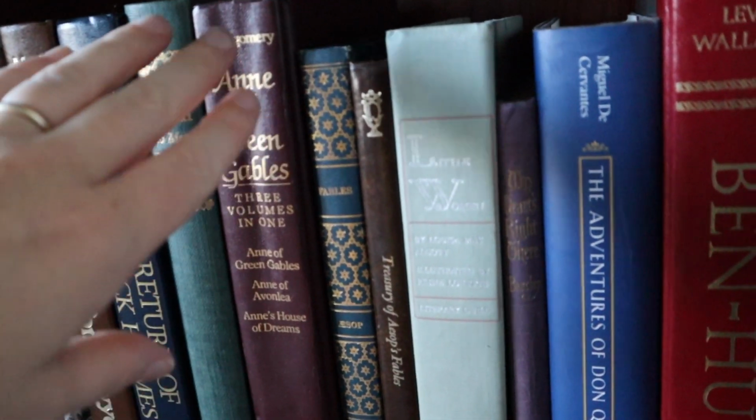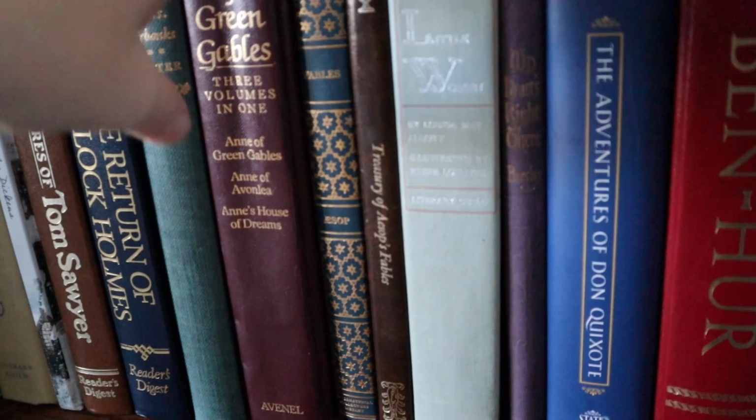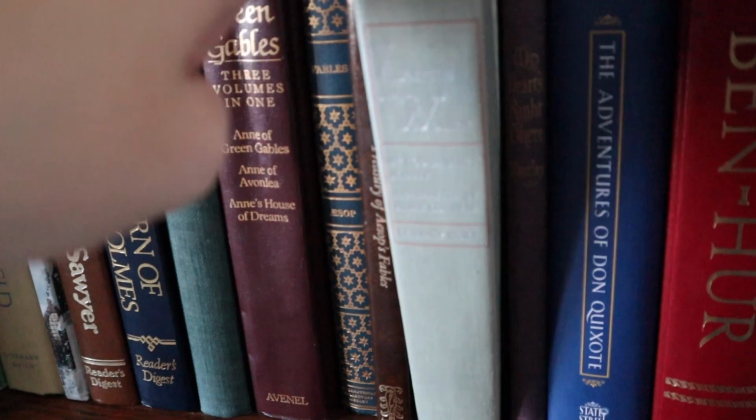This Anne of Green Gables copy my grandma gave us. We've got Aesop fables, more Aesop. This beautiful hardback of Little Women. Look how pretty that is.